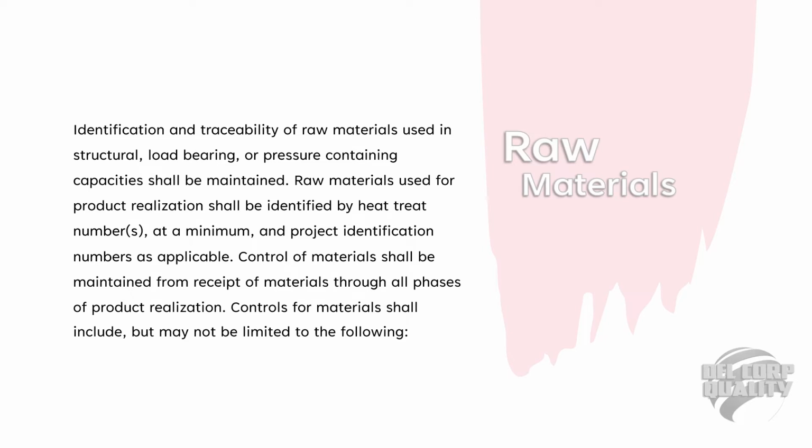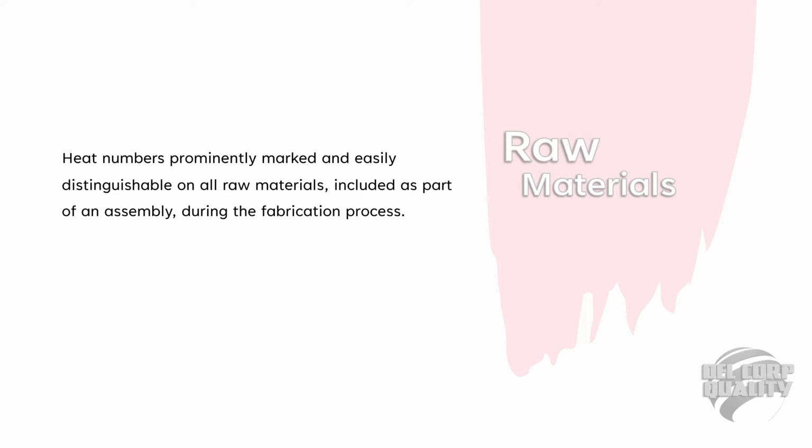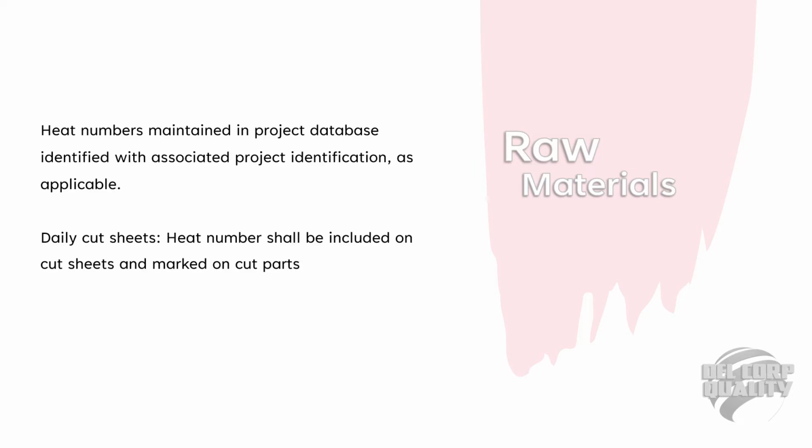Controls for materials shall include, but may not be limited to the following: heat numbers prominently marked and easily distinguishable on all raw materials used in the product realization process. In such cases where materials are cut, heat numbers shall be transferred to the remaining material. Heat numbers prominently marked and easily distinguishable on all raw materials, included as part of an assembly, during the fabrication process. Heat numbers maintained in project database identified with associated project identification, as applicable. Daily cut sheets: heat number shall be included on cut sheets and marked on cut parts.